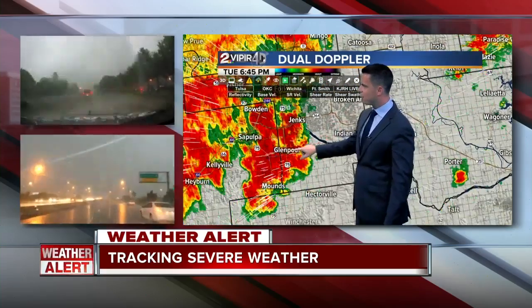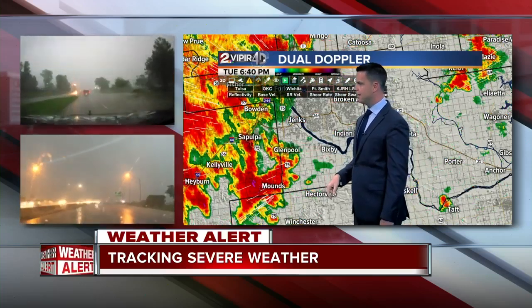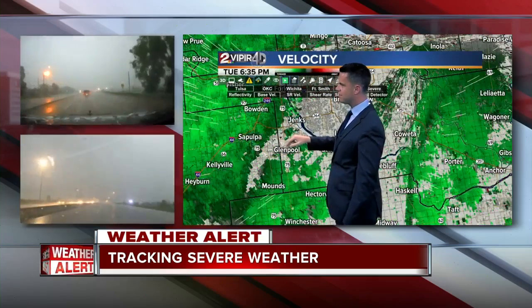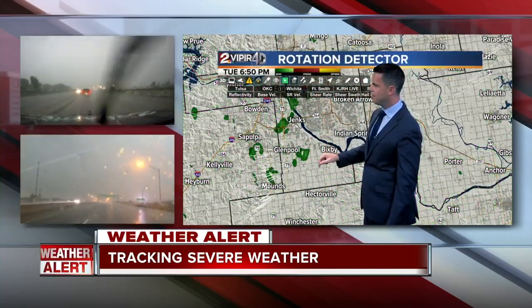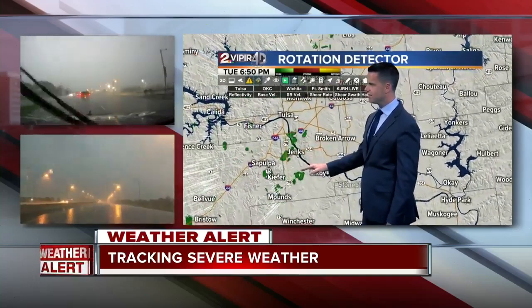But it's this southern fringe that's out ahead of the main line to our west that has the potential for increasing some intensity. It's really disjointed, unorganized, so that is good. We look at velocities and they're not showing anything indicative of anything tornadic right now. We still see signs of some strong winds, and that appears to be it at this point in time.